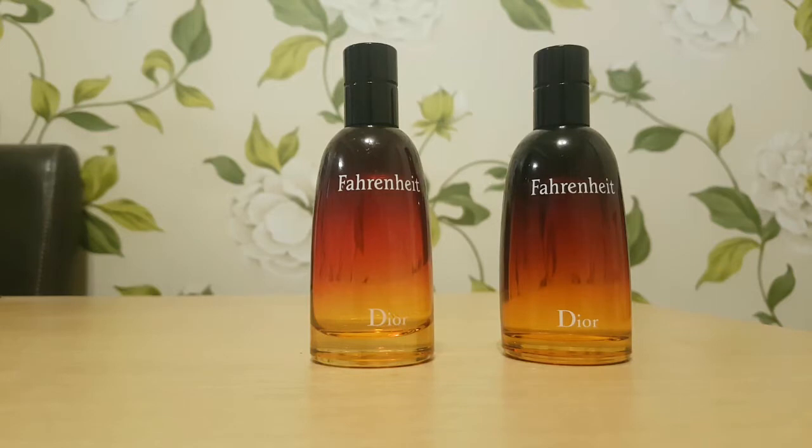So yes, Fahrenheit, I've reviewed this already. I'm not going to talk too much about it. I absolutely adore this scent, and that's what kick-started me purchasing all these bottles here. I wanted one of each, and then I started buying backup bottles. Really silly, I'll have backup bottles upon backup bottles. So I'm going to give a quick rundown of them all, compare the vintage ones that I have against the current formulations, and just run down what's up.